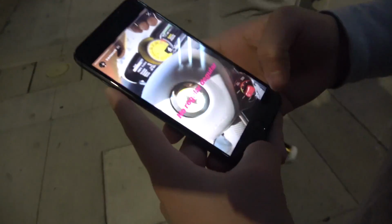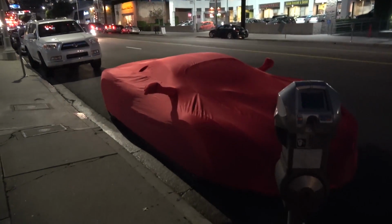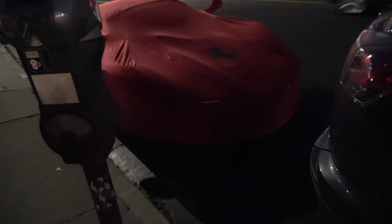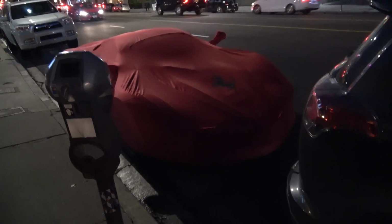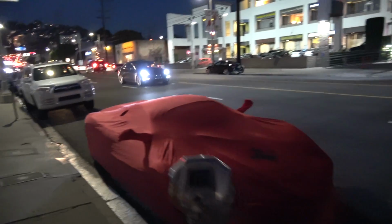So here's Travis Scott's Instagram stories. Boom, there it is in the flesh, guys. Ooh. That's crazy to see one on the streets. Los Angeles, baby. Big horse on the front, I know he's got the big Ferrari logo on the front. It's a good cover though, I like it. Dang. Dude, check this out.